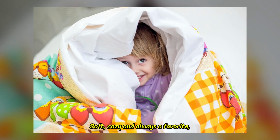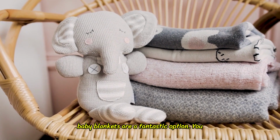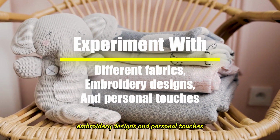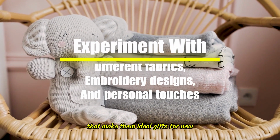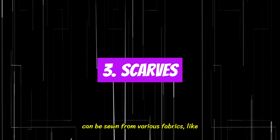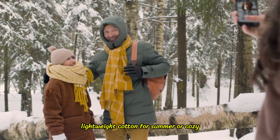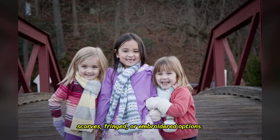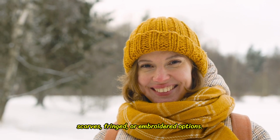2. Baby blankets. Soft, cozy, and always a favorite, baby blankets are a fantastic option. You can experiment with different fabrics, embroidery designs, and personal touches that make them ideal gifts for new parents. 3. Scarves. Scarves can be sewn from various fabrics, like lightweight cotton for summer or cozy wool blends for winter. You can offer different styles such as infinity scarves, fringed, or embroidered options.